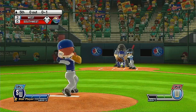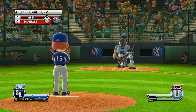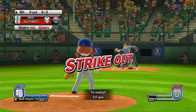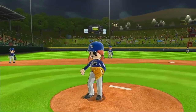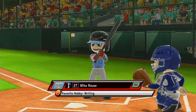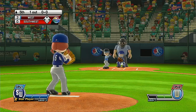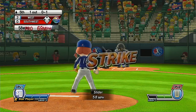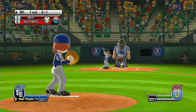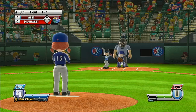Here's a good-looking young player. Well, you can't hit them all, but he should have hit that one. Strike three. Now batting, right fielder, number 27. We've got a lot of talent here today. Ball. Pitcher put some steam on that fastball.